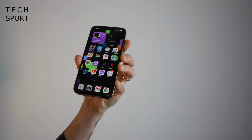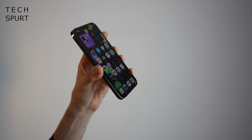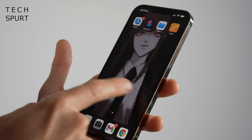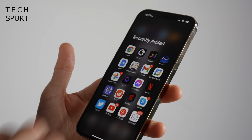afford one? Well, the iPhone 13 Pro Max starts from 1,049 quid SIM free, or you can grab it from 54 quid a month on a 36-month contract from Vodafone, who very kindly sent me this review sample. Cheers, Voda! Now, I've been playing with the iPhone 13 Pro Max for quite some time now to see if it's actually worth that not particularly cheap asking price.